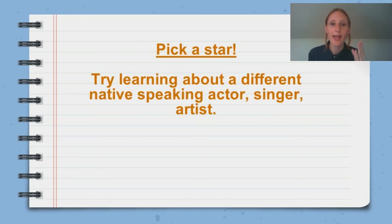Maybe you won't understand the answer, but it will help you to start thinking differently and to start using things differently. Pick a star. Try learning about a different native-speaking actor, singer, or artist. They usually do interviews. So you can watch these interviews, you can listen to what they're saying, you can write down maybe some new words or new jokes that they use. And that way you get exposed to more vocabulary. You see it being used by real speakers and in context. It's not a script, yeah? It's people speaking. So I recommend that a lot because there's a lot of different things that you can listen to, you can look at, and it's something that's interesting overall.